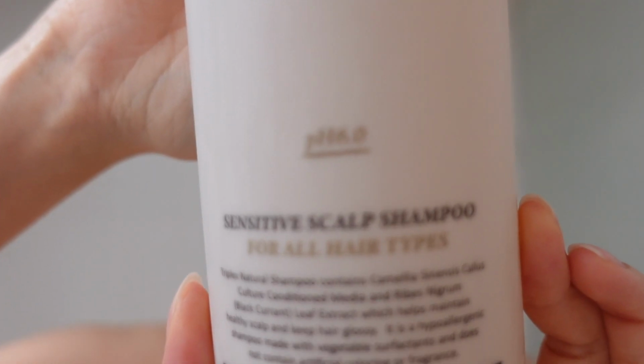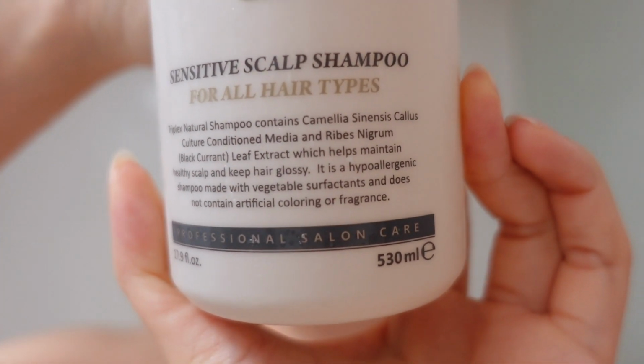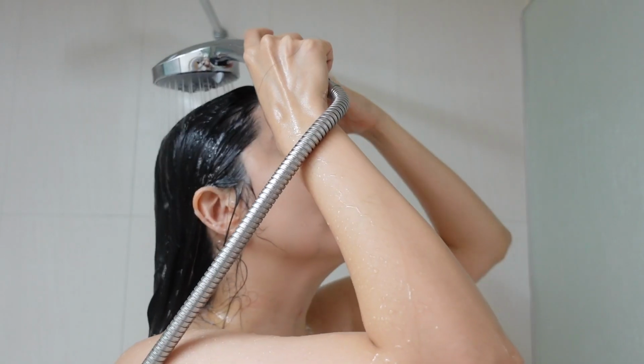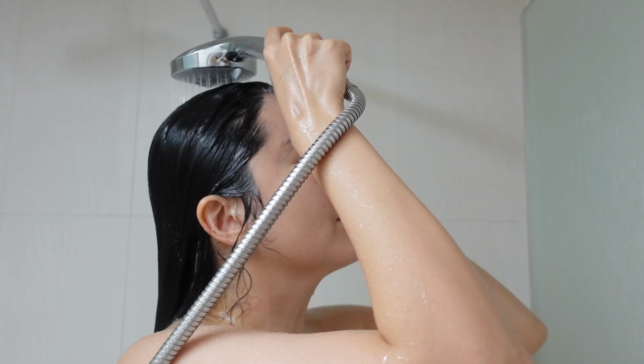This is really good for sensitive scalp, and because it's so cold, I blow dry my hair fully before I go out, so as not to catch a cold, but I've noticed my scalp is getting really sensitive and dry. So this is going to be a perfect one for you, and your hair feels really hydrating afterwards. This is actually for all hair and all scalp types, so I thought this would suit my unicorns perfectly.